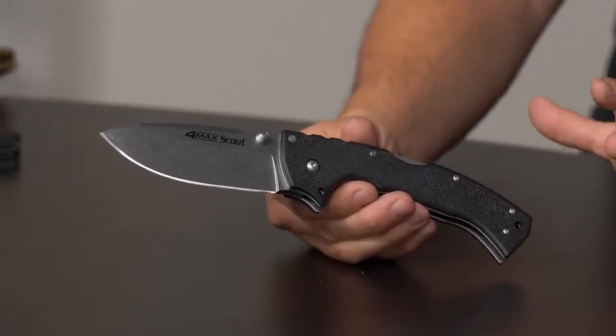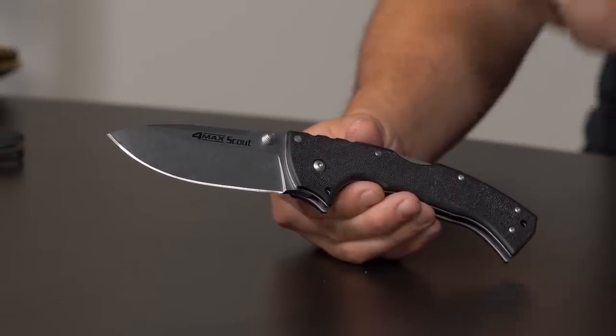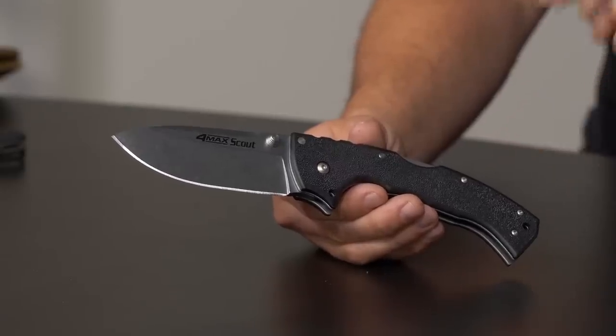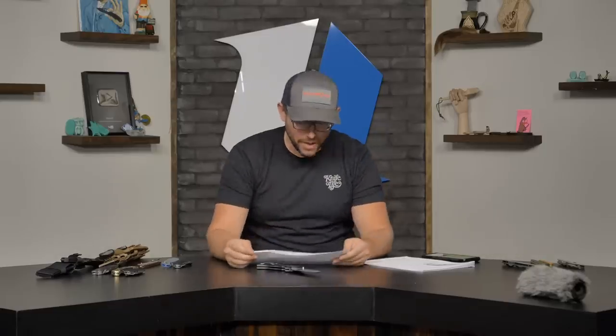The same way that Jesper Voxnaes is an expert at making small knives feel good in big hands, Cold Steel is an expert at making huge knives fit very well in your pocket. And that's something they just do great. So anyways, let's see who suggested this, and then we'll dive into the knife a little bit. Tony.48472 said, oh, he said the Cold Steel 4-Max, not the 4-Max Scout. We got the wrong one.